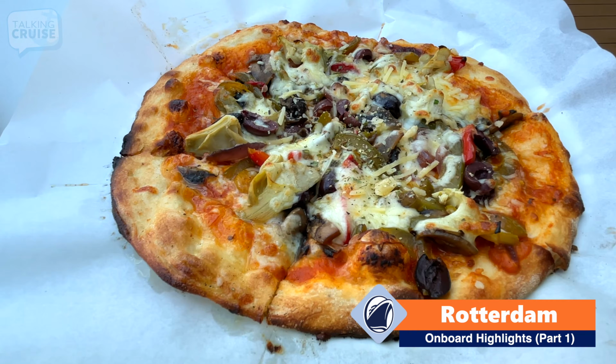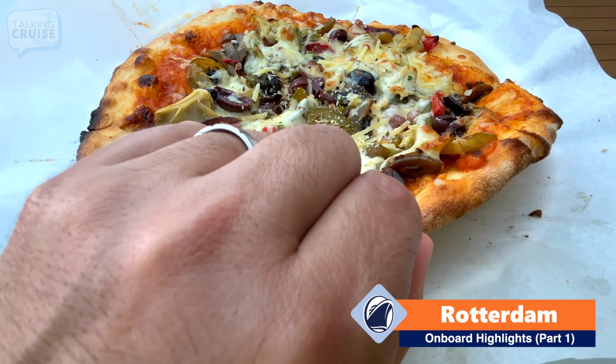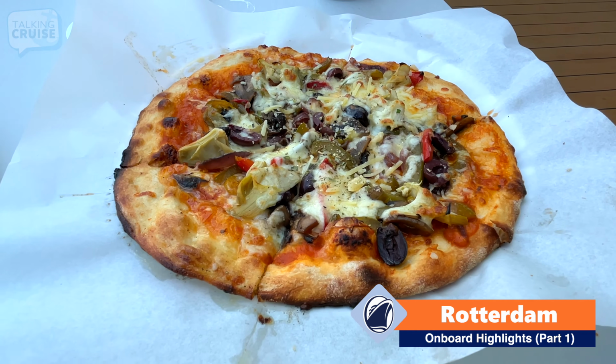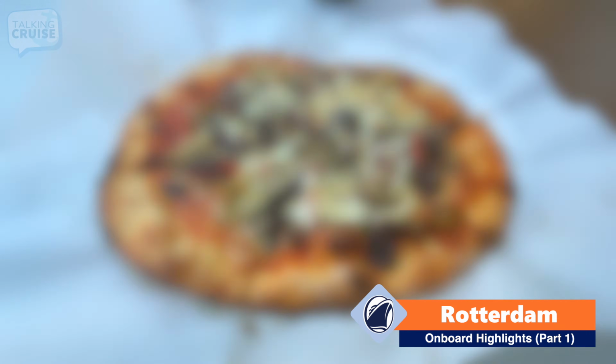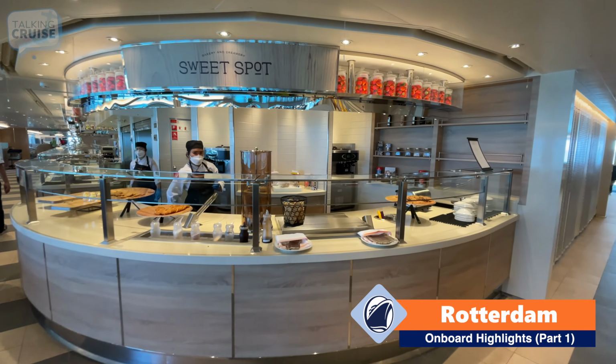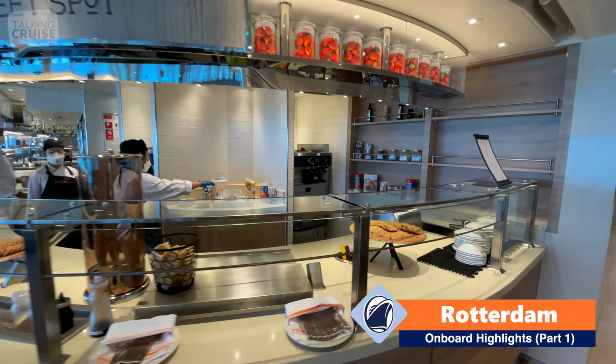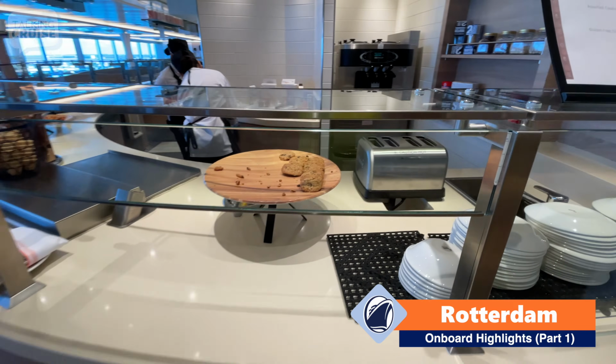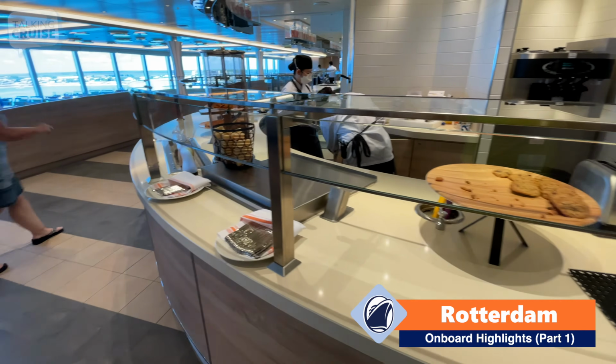And they really do a really nice job on the crust. Not too thick and nice and crispy. So kind of what you would expect from a New York pizzeria, I think, right? Did I mention that you can get complimentary ice cream over here from the Sweet Spot inside the Lido Market? Well, you can, and I'm going to have one right now.